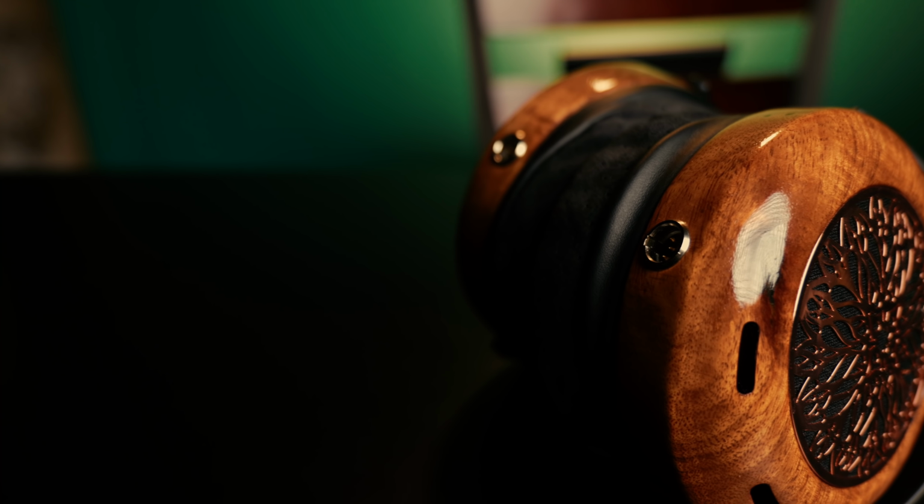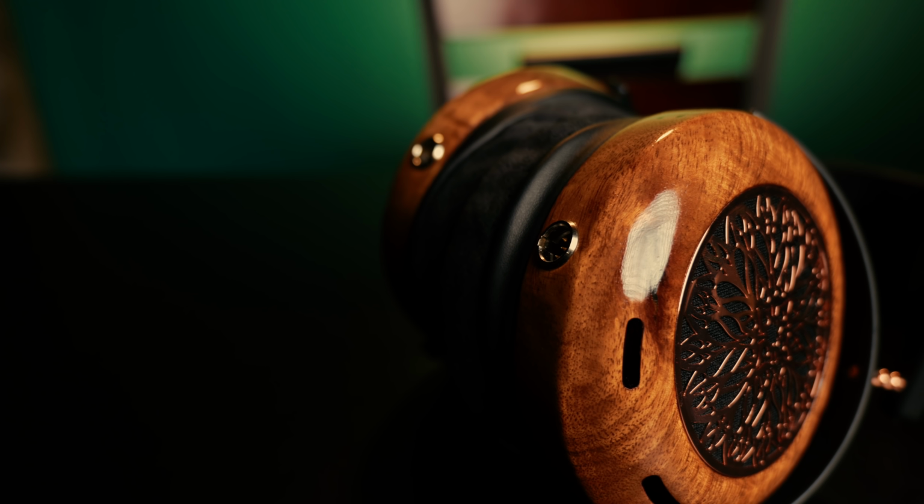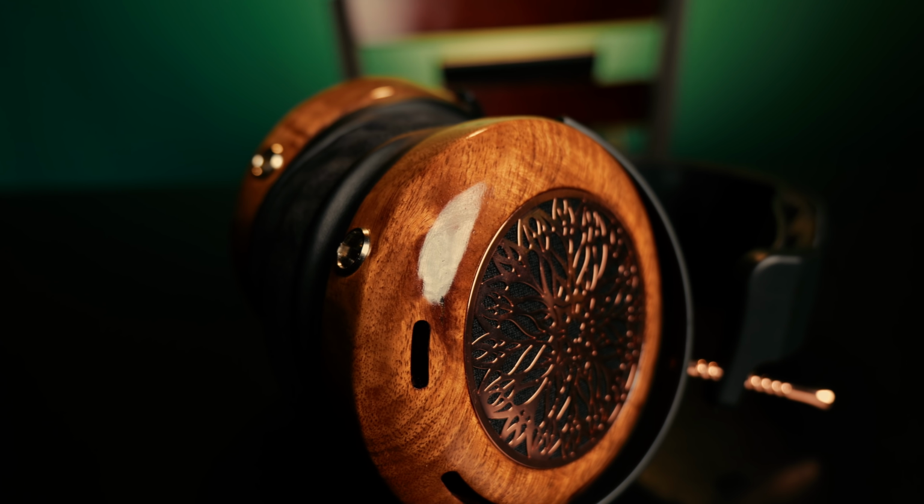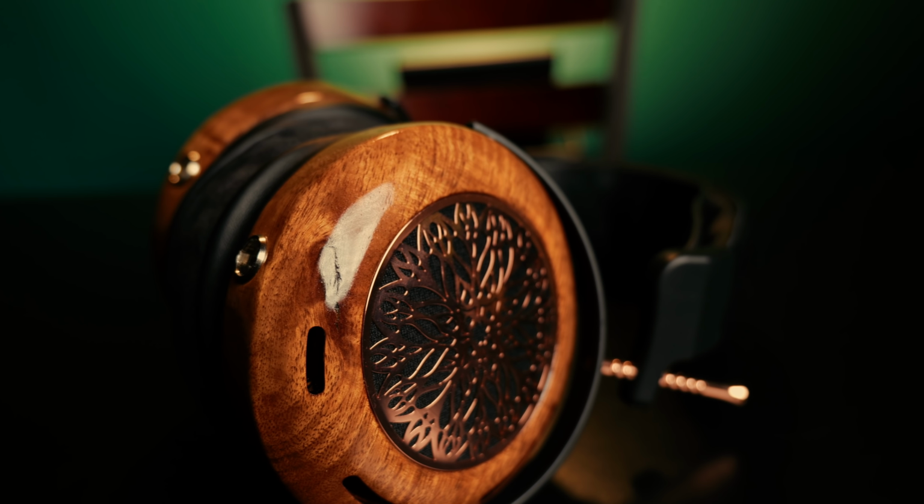Strong words right out of the gate. This is the ZMF Atrium, and I bought one. I've had this headphone for a few months, and it wasn't long before I decided this is one that's getting added to my collection, and it's been on my head basically every day since. It's not perfect. There's a couple of drawbacks that might be major to you or might not be. So let's get into it, talking about build and comfort.